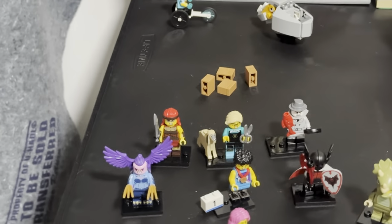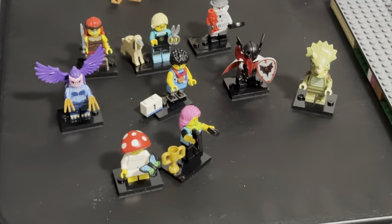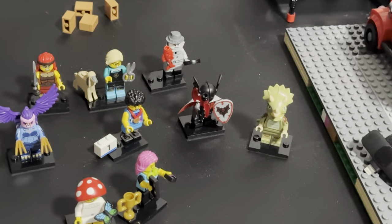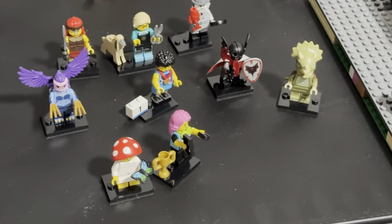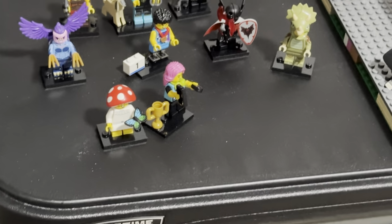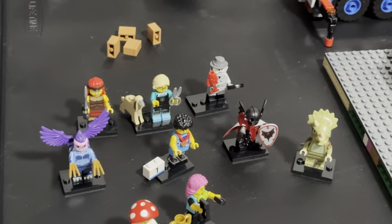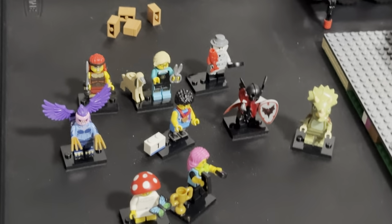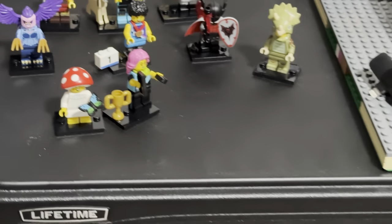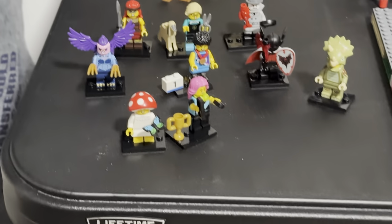I was surprised. I was expecting to hit a lot more duplicates than I did. So only hitting three duplicates out of 12 was really good. By the way, I also hate the boxes. I do miss the bags. It was always fun to go for a drop, you know, with everybody else there, feeling what we need. But you know what? It's not here anymore, so it doesn't matter. But we got these series here, which is pretty cool.